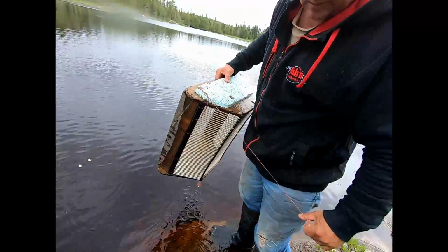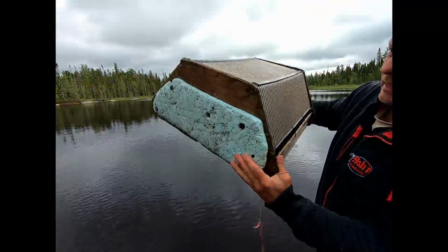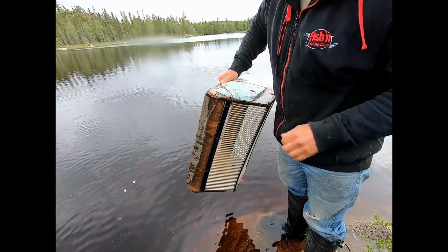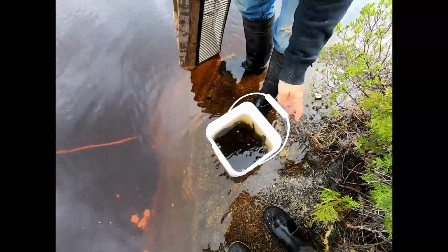just hold up that grater there, can you just film? So he puts floats on the end so it floats, but it's like a refrigerator grate. It sizes the minnow, so all the little ones keep swimming out, and he usually can hit a pond twice a year using a grater like that. And there you go, about a gallon of minnows there.